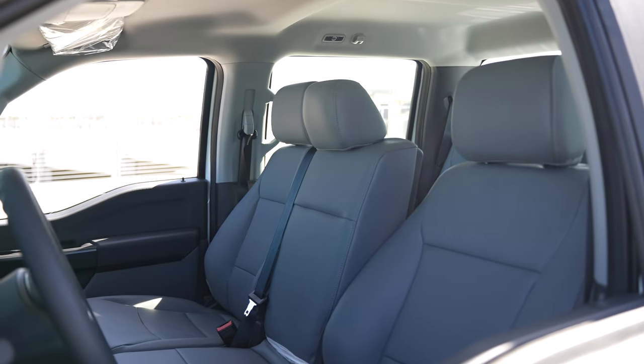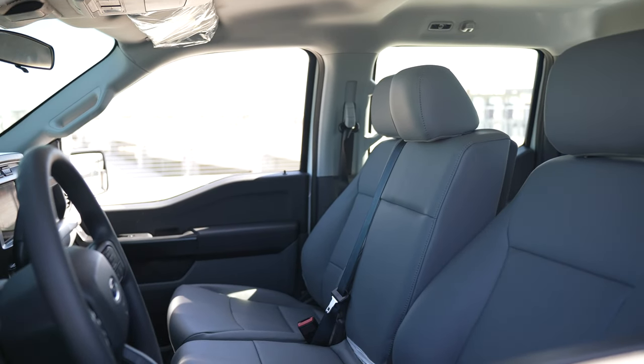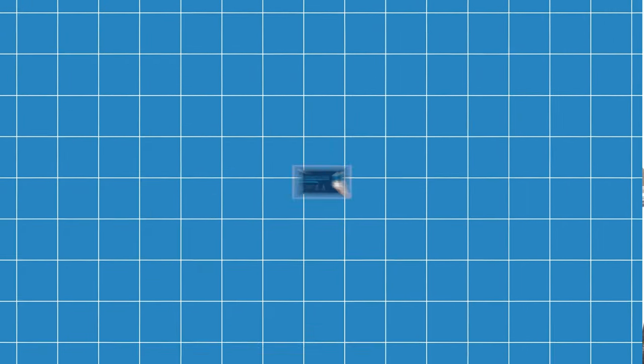Now, the XL comes standard with vinyl flooring and cloth seats. You do have the option to add vinyl seats and carpeted floors, and in this example, we have vinyl seats and a vinyl floor. It comes with an AM/FM stereo, an 8-inch touchscreen with Ford Sync 4 and FordPass 4G LTE Wi-Fi hotspot.